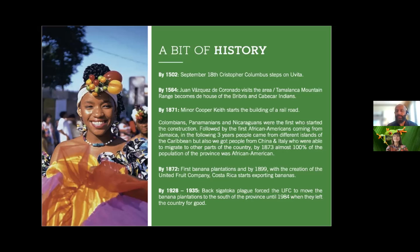I'm not going to go into much detail there because I don't want to bore you with a history class, but it is very interesting to understand how they established themselves there. We also had banana plantations over there by 1872, and by 1899 we got the United Fruit Company coming over to Costa Rica, and they started exporting bananas from this province. Then we had a problem with an illness in the plants, so they left, and then they changed those plantations to cocoa plants to get cocoa for chocolate, and started exporting that as well.